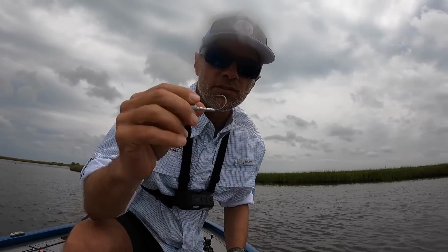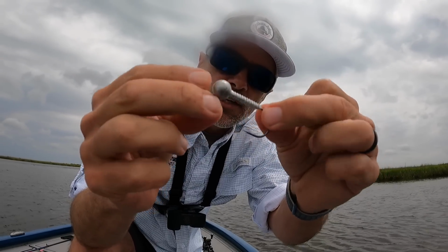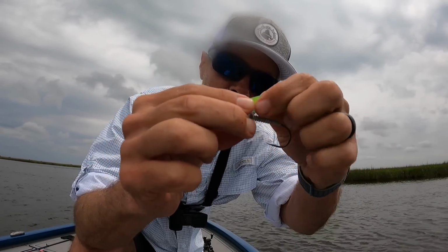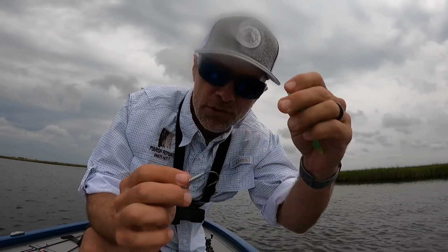So I'll give you a good look at this death grip. This is what makes this bait so awesome. It's got these ridges on the hook shank here. When you push the bait up onto it, it really can't pull off. I mean, they last forever. Your bait will get torn to shreds before it starts sliding down.